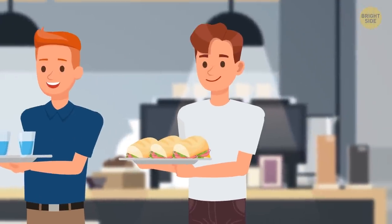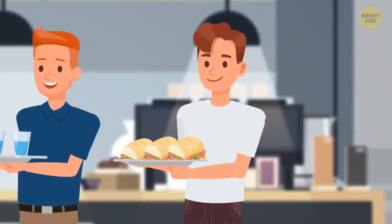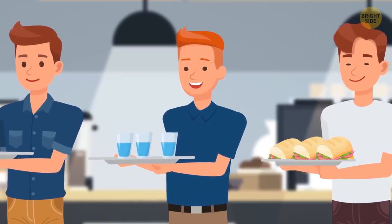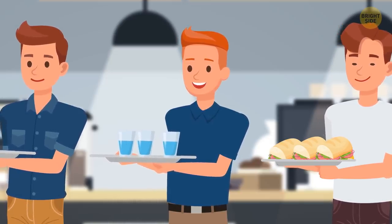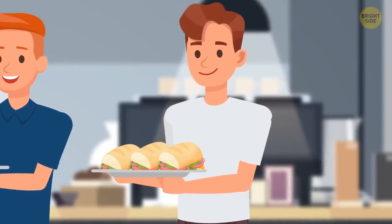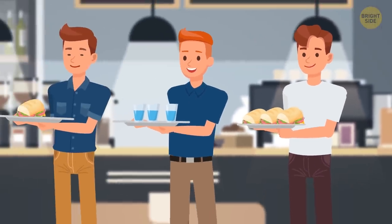It must be this guy right here, the one with the three sandwiches. The guy with three glasses got them from the cafeteria. He must be very thirsty, but it's not a sign of three mothers. But this one definitely brought sandwiches from home, so I bet it's him. Let me know if you disagree.